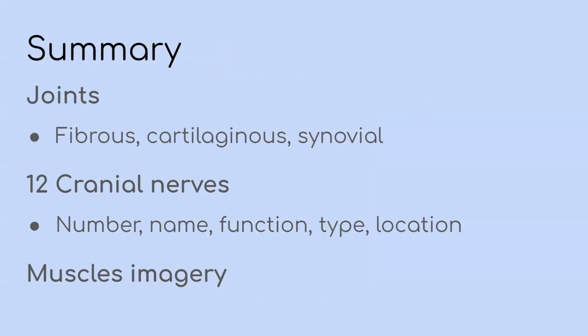So in summary, for this workshop, we covered the joints, the three different types: fibrous, cartilaginous, and synovial joints. We also talked about the 12 cranial nerves. The important things to remember about them are their number, name, function, type, which is sensory, motor, or both, and the location on the brain. When you look at an image, you want to be able to identify which nerve is which. And then we also went over different muscles, which is similar to your lab test, where you will get images of muscles and you have to identify which muscle it is.